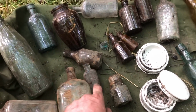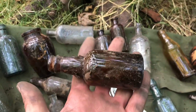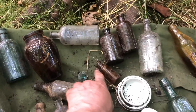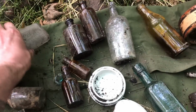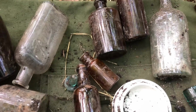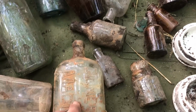Just a plain bottle there, little bottle. There's that Burst slip ink. It's a nice little bottle here, little amber bottle, that's nice. Stopper here, bottle stopper. Boots the Chemist, clear. These are just amber bottles, medicine bottles. And there's another one, a Dinneford's one, but smaller than that one.